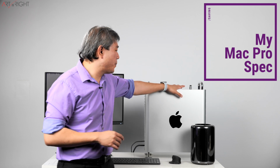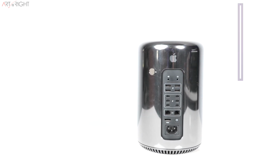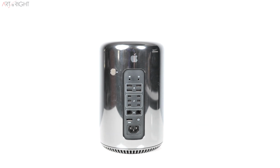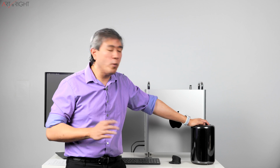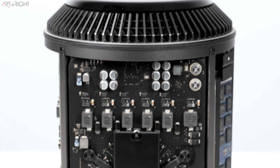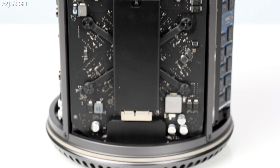So now that you know how I got this machine and how you can save money on buying an Apple product, let's talk about the specs of this machine. But before we do that, let's talk about the specs of the 2013 Mac Pro. Originally, this came with the Apple 1TB SSD, which is still the original Apple one. I haven't gone in and updated that. It's probably the one user-upgradable component that I haven't upgraded.